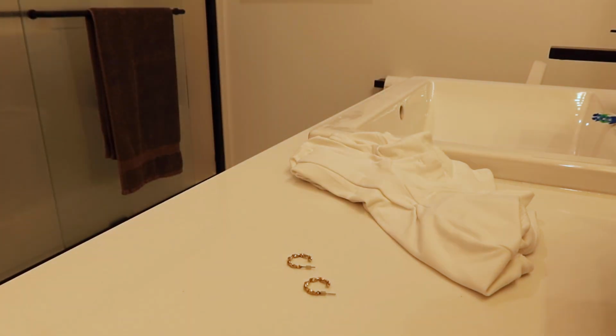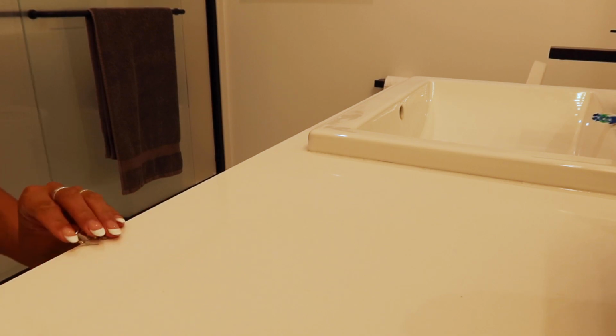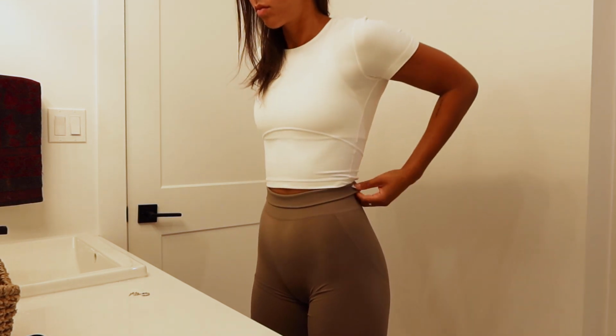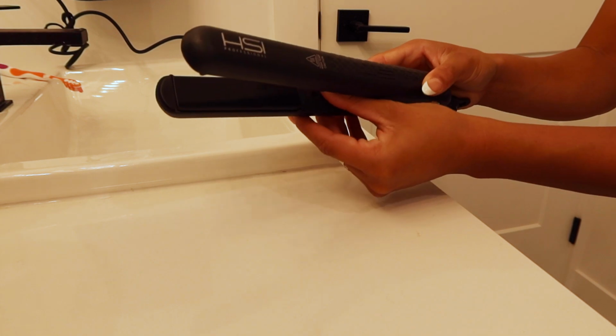This includes things like setting out my outfit the night before, along with any accessories that I might want to wear. I work at a fitness studio, and so my work attire is basically everything that I own. My leggings are Honor Active and my sports bra and t-shirt are from Aritzia.